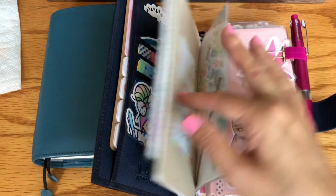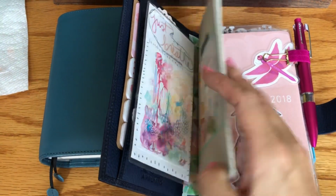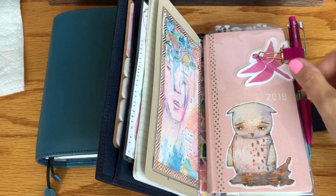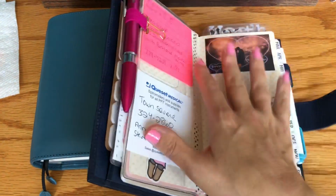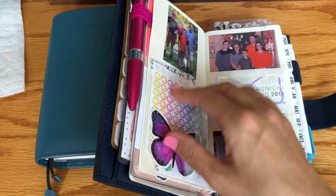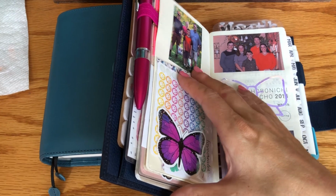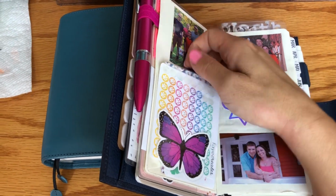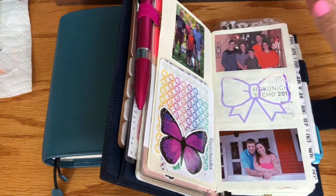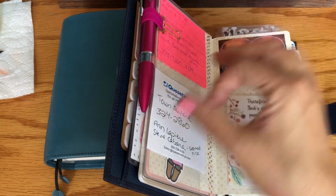So yeah, I don't go super crazy, and everybody does what makes them happy, and everybody puts what they want in theirs. I found that I got a lot of joy out of putting pictures of my family in mine, so that was a great idea that I found she had when she had her Weeks set up before. I loved that, so yes, I copied her.